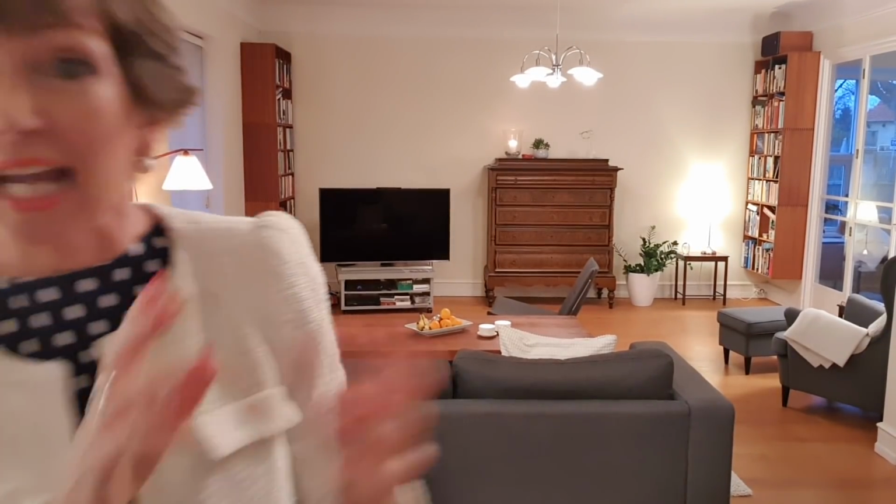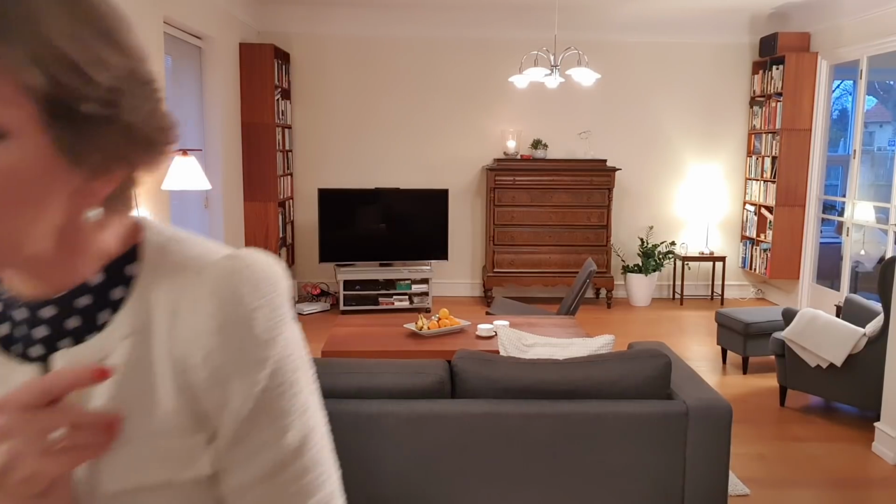Second mission for this week: anything that doesn't belong in this room, get it out of there, especially if you're having guests for Thanksgiving. If you've got some big packing boxes or gym equipment, or I don't know what you might have in here, let's get that out of here. Mission number 3 is a quick dust of this room. I'll be doing that with you today.